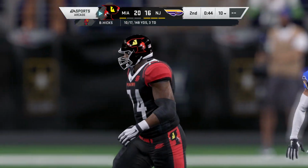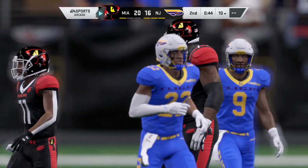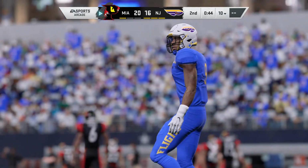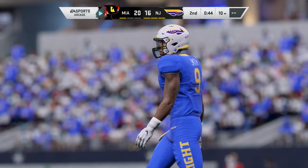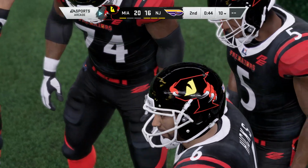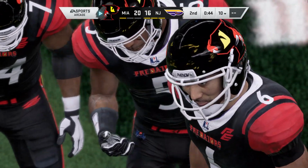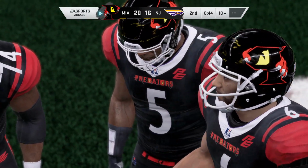A throw there, but that's going to wind up incomplete. Tough there. Good pass. Hit the hands. He just couldn't bring it in. And every receiver's coach everywhere, seeing that play: focus, focus, focus. Watch it all the way in and tuck it away.